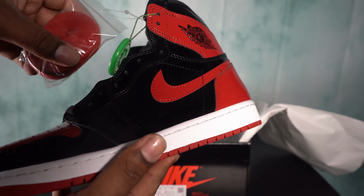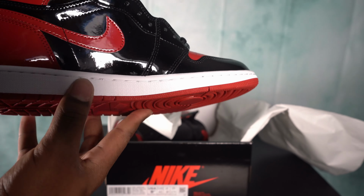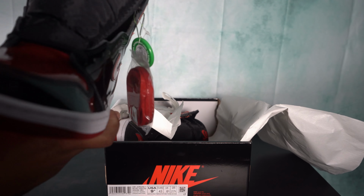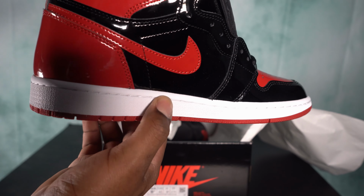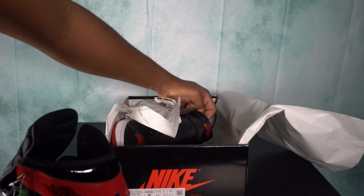See, we got the patent leather all the way around, wrapping that whole shoe with the red and the black. Got this neoprene tongue, Nike Air on the front, you dig? Man, they kind of fire, I'm not gonna lie. They on point. Get the other one out.